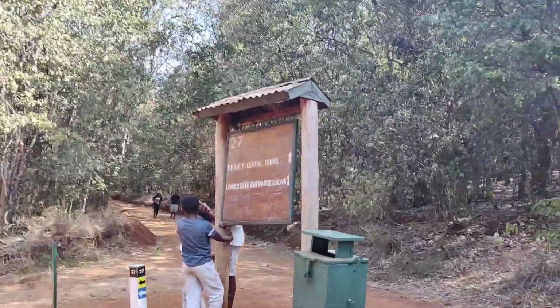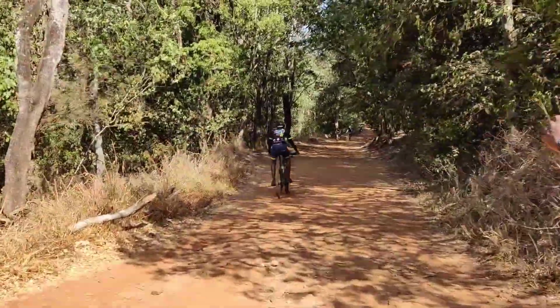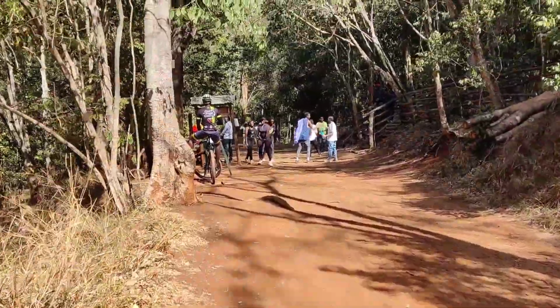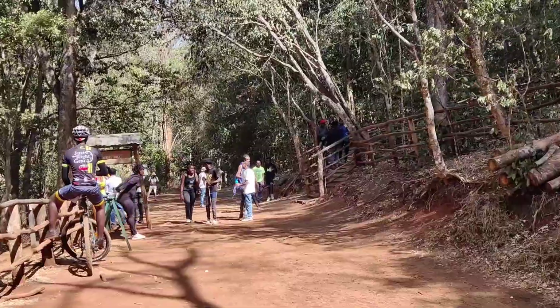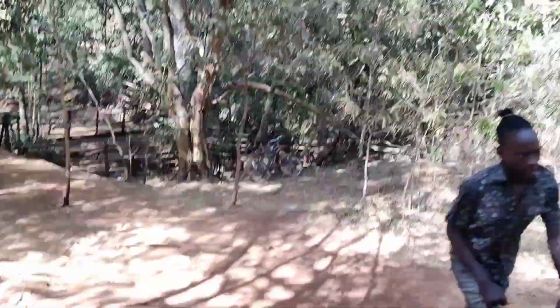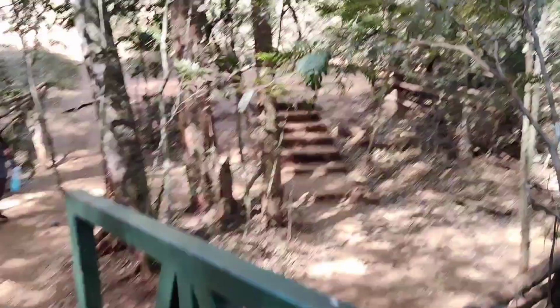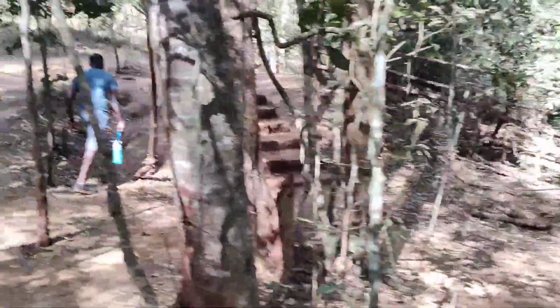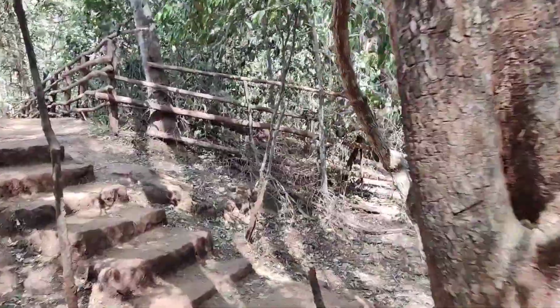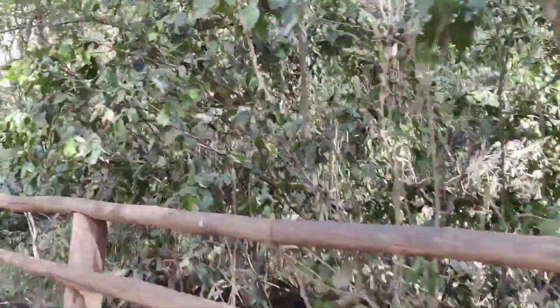Kilometers. I'm only 2.6. I highly suspect it's fully packed today, and the water density will be a little lower because it's dry season at the moment. It won't be one of those majestic waterfalls that we usually have.